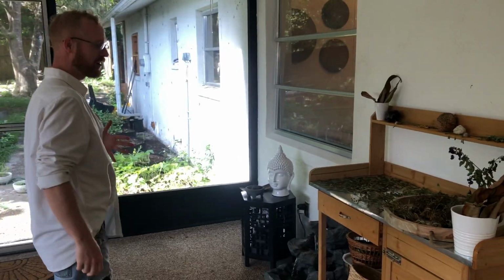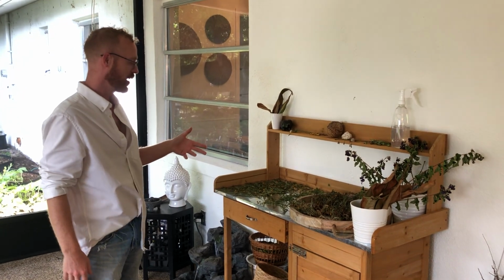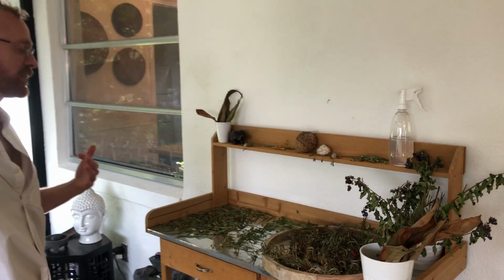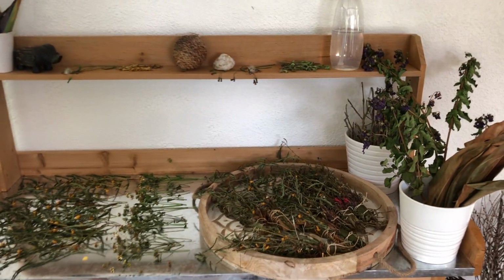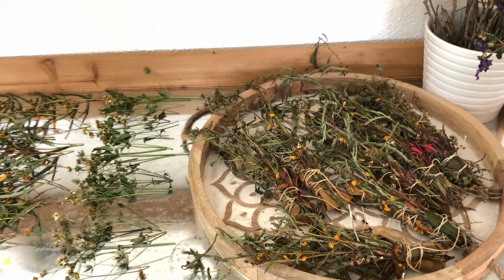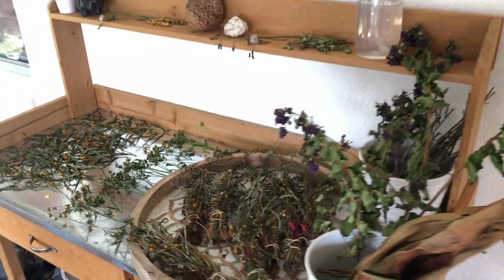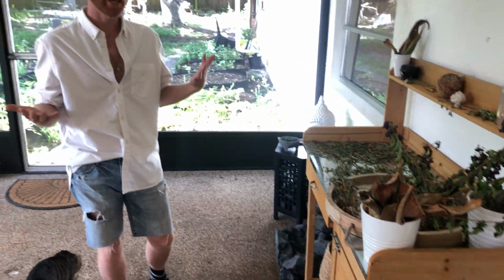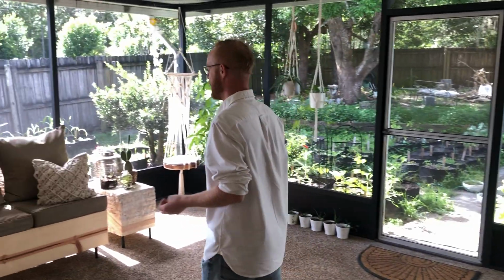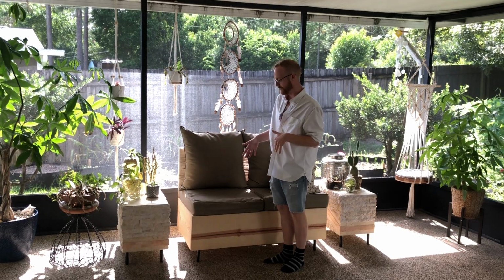So over here is our staging area where my partner creates all of his healing tinctures. This is where he places the flowers and herbs and makes his medicine bundles, which are also all available in his shaman shop. So please check it out. I highly suggest some organic, natural healing. Does the body good.